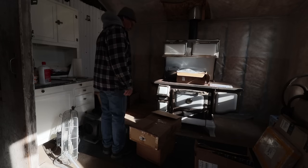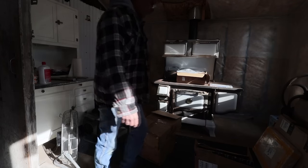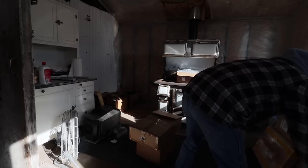I should start the stove up. I haven't done that for a while. It's kind of chilly in here. I have the heat turned down so low.